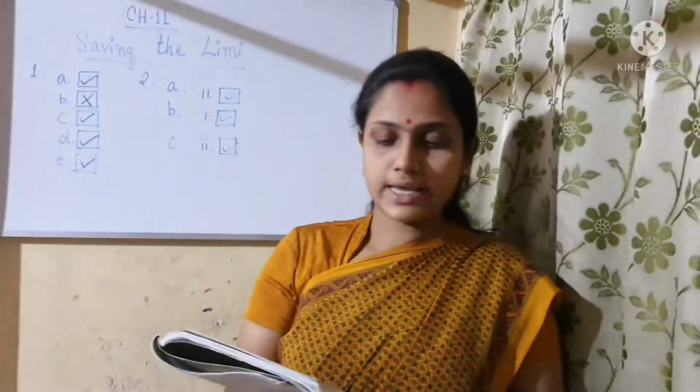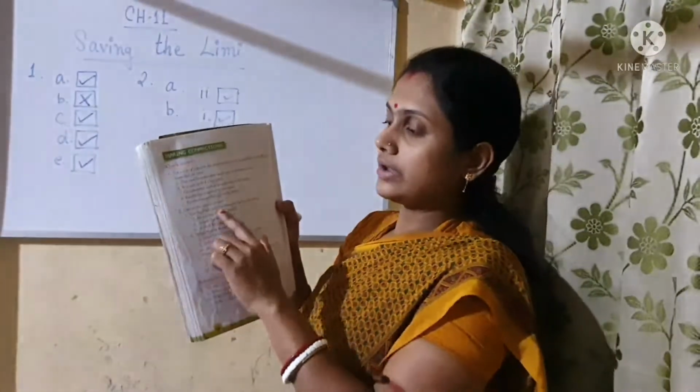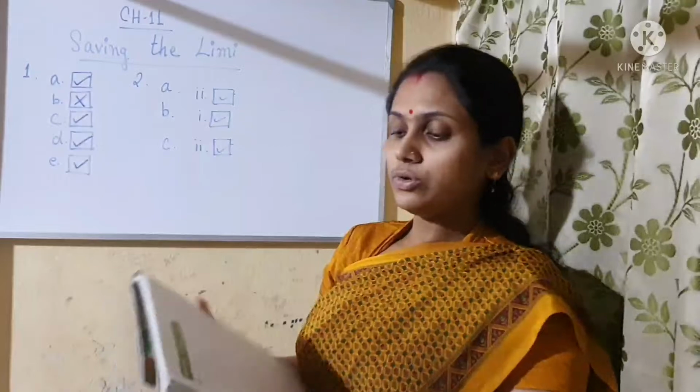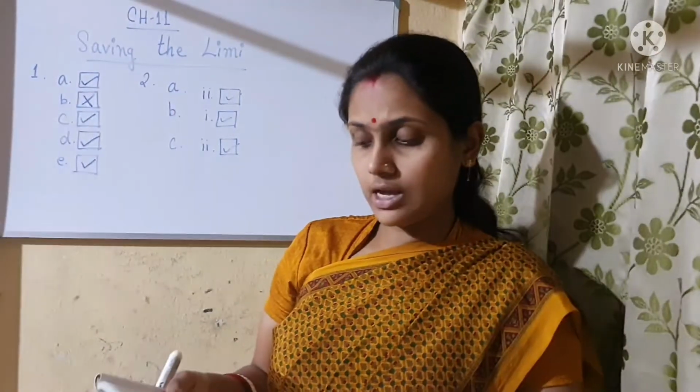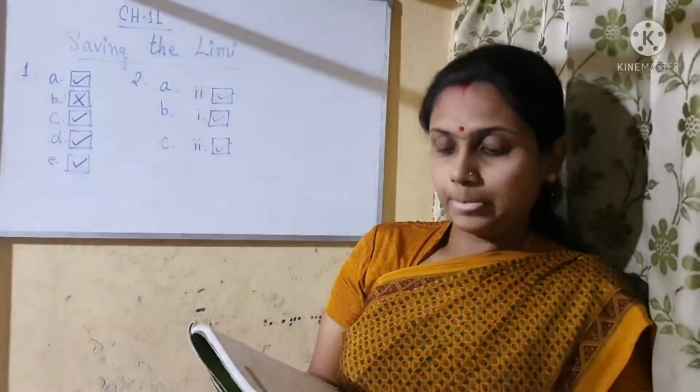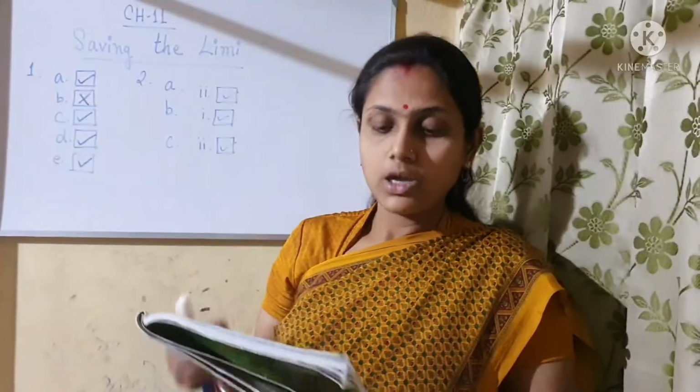Now we are coming to the second portion, number 2, choose the correct answer. All of you, if you have done it, it's okay, then you check the answer. If you have not done it, please see. Number A. Kanchi, Daju and grandmother went to the forest. Three options are there. Number 1, for a picnic by the waterfall.